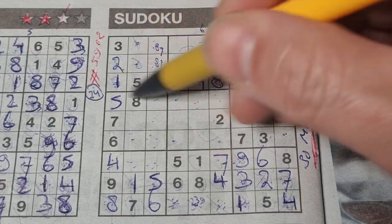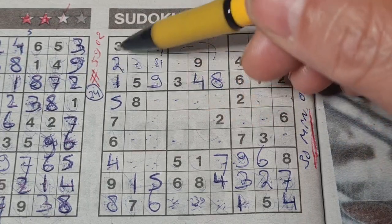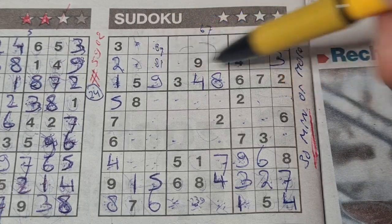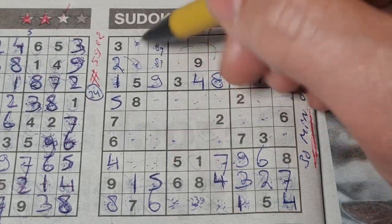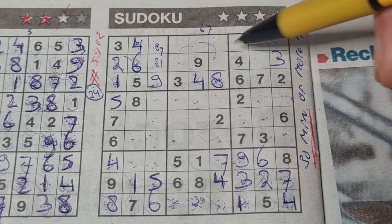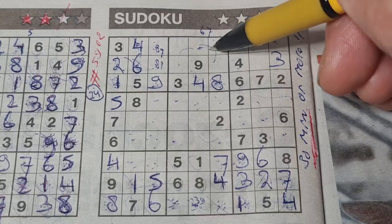So what are the other two numbers in this big square? Those missing numbers are the 4 and the 6. We have a 4 in this row. No 4 there, 4 should be here. And the 6, it goes there. Okay.